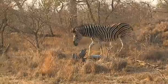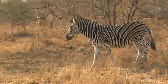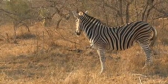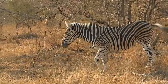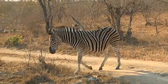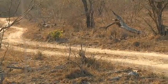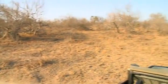You can so clearly see there the difference in their stripes. And people will often say to you, you know, zebras have all unique stripes. Isn't that amazing? I think it'd be far more amazing if they had the same stripes. That's quite an old mare. You can see she's just a bit bony. She's got a very interesting stripe pattern. She's an oldish mare.